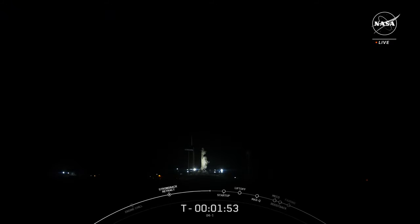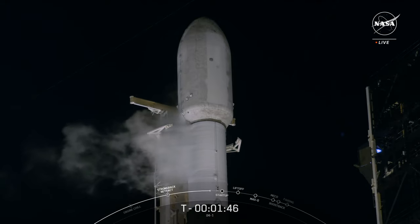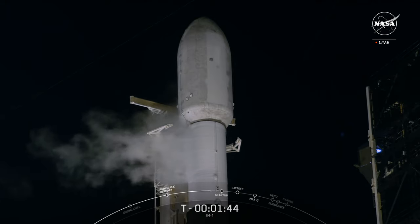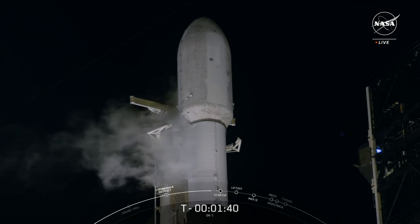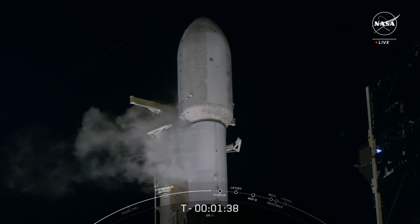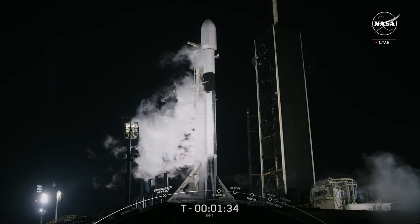And just waiting for the call. Stage two, LOX, liquid oxygen. Right on time. Stage two liquid oxygen loading is now complete. That concludes propellant loading on the vehicle. That means that Falcon 9 is fully loaded with 1 million pounds of kerosene fuel and liquid oxygen.